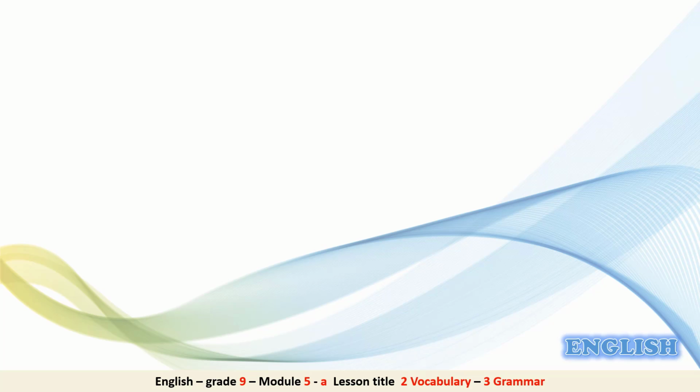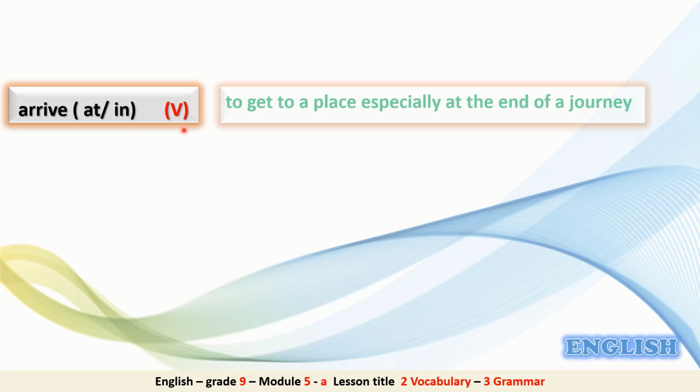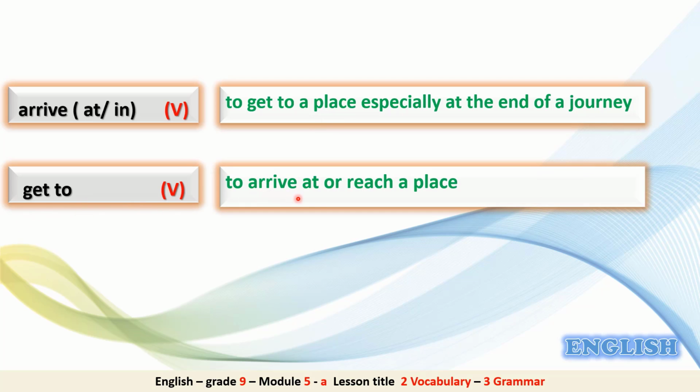Now let's move on to some other new words. The first one is arrive at or arrive in. It's a verb. It means to get to a place, especially at the end of a journey. The next word is get to. It's also a verb. It means to arrive at or reach a place.